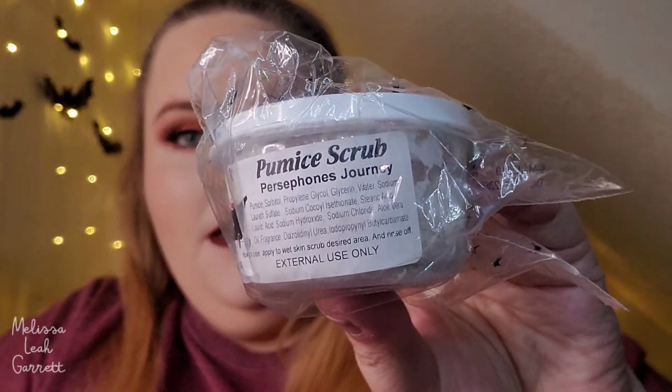So I'm excited. I can't wait to try this. I really do like this brand. All right, next up, from Augusta Rose Designs, we have the Pumice Scrub in Persephone's Journey.